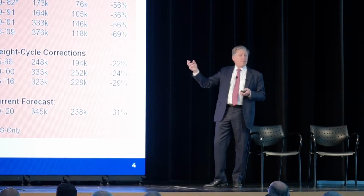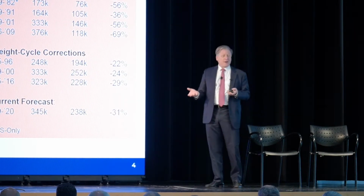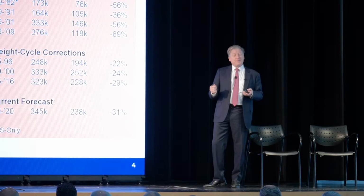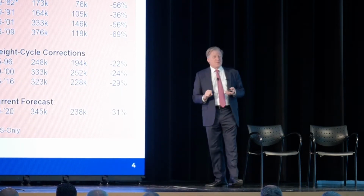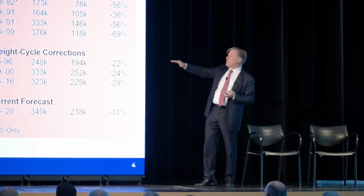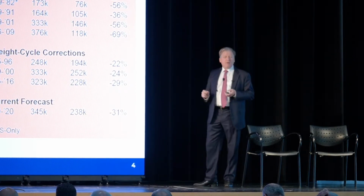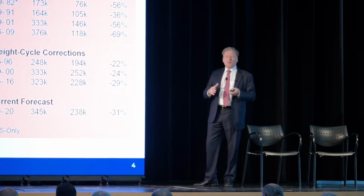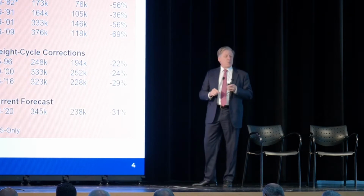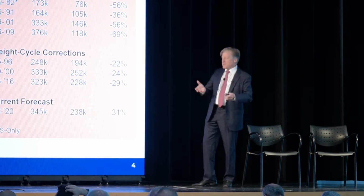So 345. If we go into a recession, 345 divided by 2 would be 172,500 units, roughly 170,000 units. It would not be an unreasonable expectation. We do believe this is a freight cycle correction. If we look at historical freight cycle corrections, we typically get mid-20s types of decrements as you have the pause that refreshes in the industrial sector before demand re-engages and you clear capacity. Truckers don't buy as many trucks, and it makes it all better.